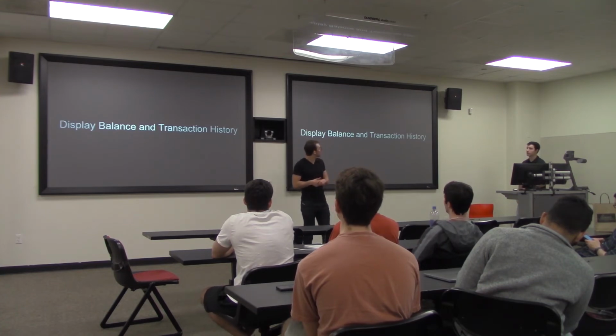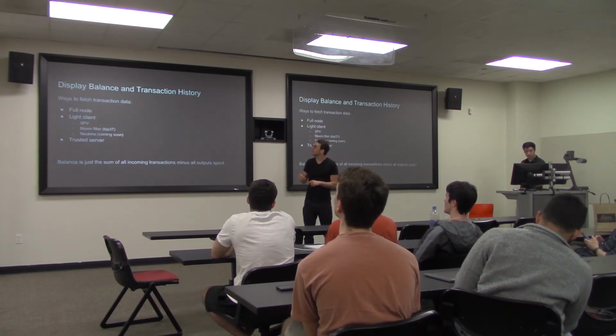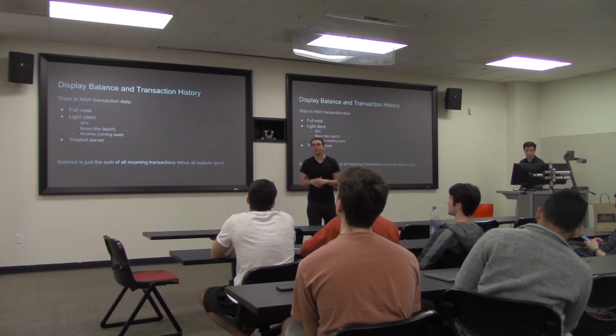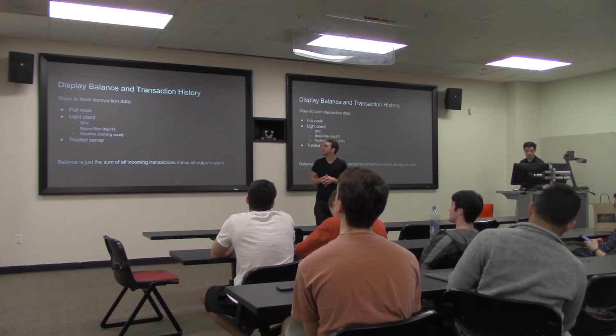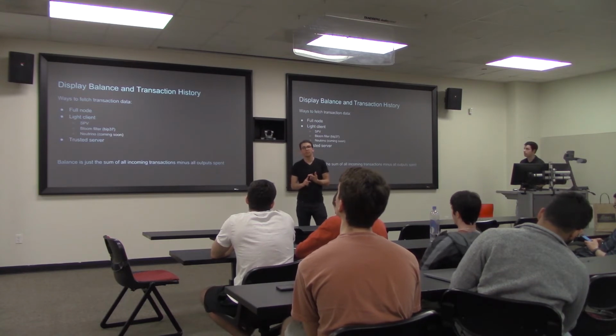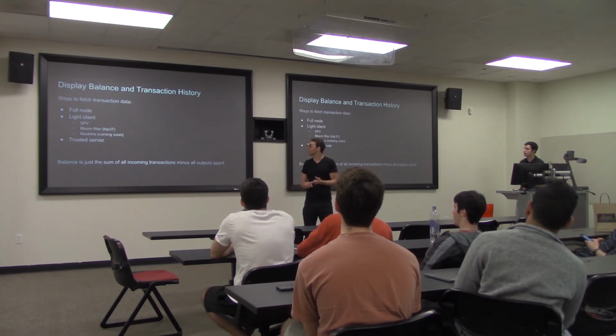So the last function is balance and transaction history, and this one's pretty straightforward. Similar idea between a full node, a light client, and a trusted server, but I thought I would break down the light client a little bit. You can do simple payment verification, that's the Merkle proof of inclusion. You can do Bloom filter, which is BIP37, which is live and active on the network, nobody uses it, and it doesn't have great privacy.